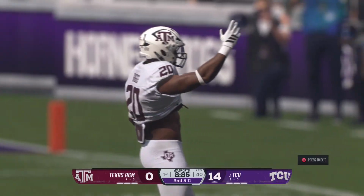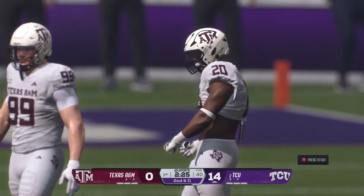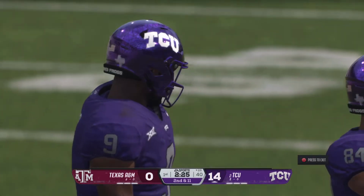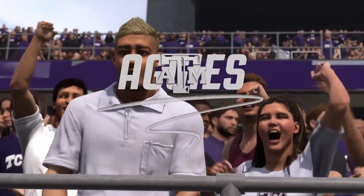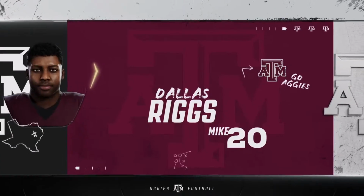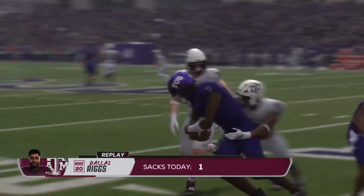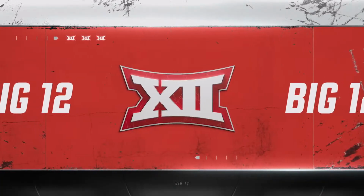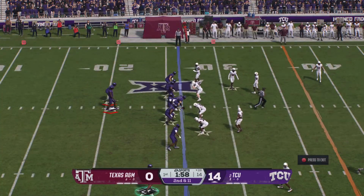Well, they finally get to the quarterback with that sack. You know, he's already thrown 2 touchdowns in the 1st half, so the defense really needed that small victory for many reasons. The offense will look to regroup here at 2nd and 11.